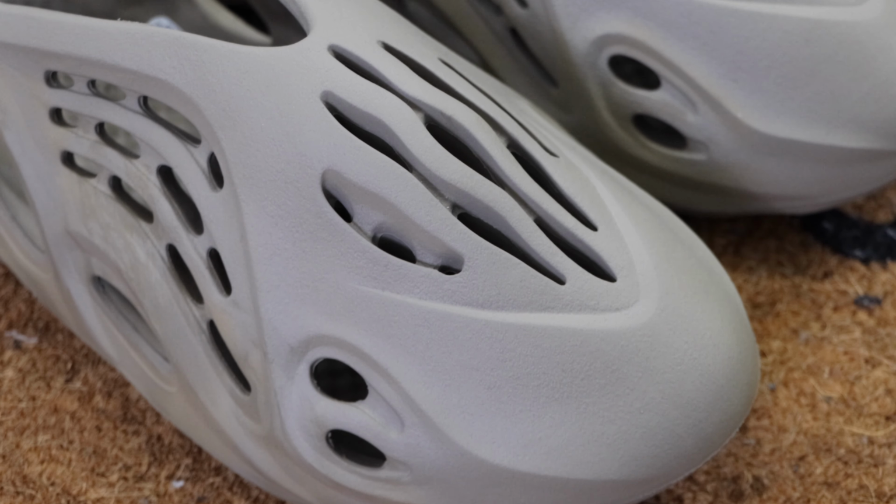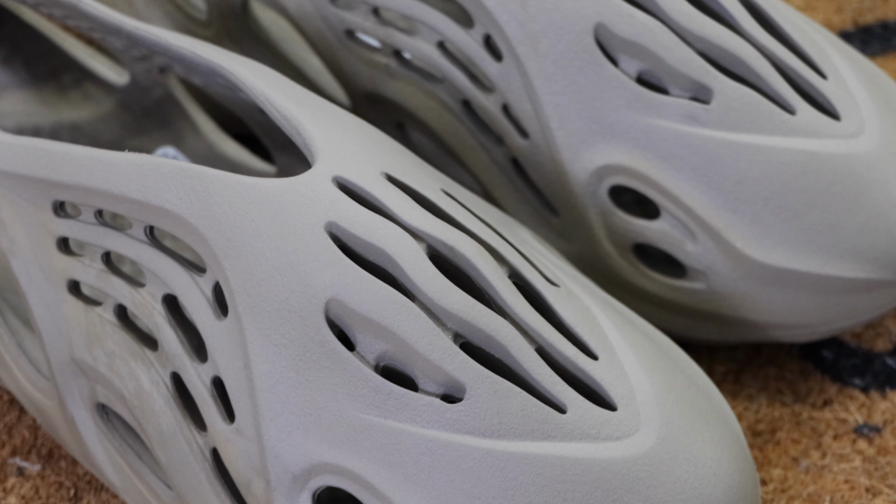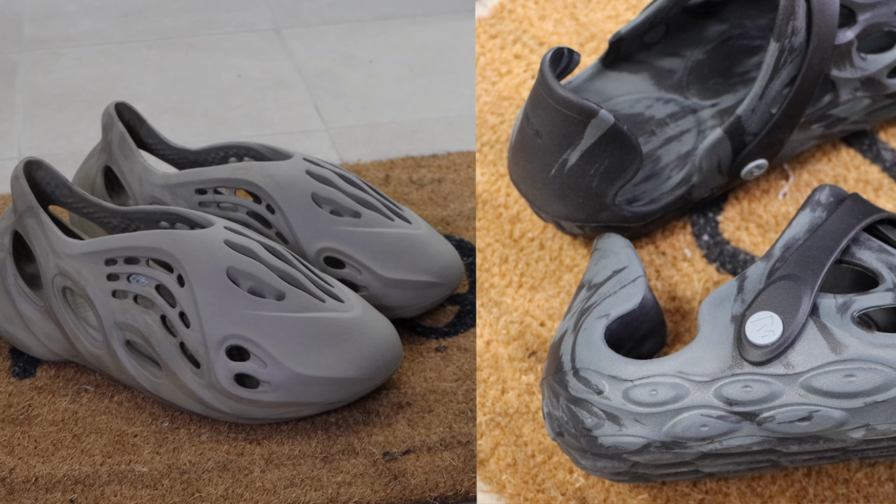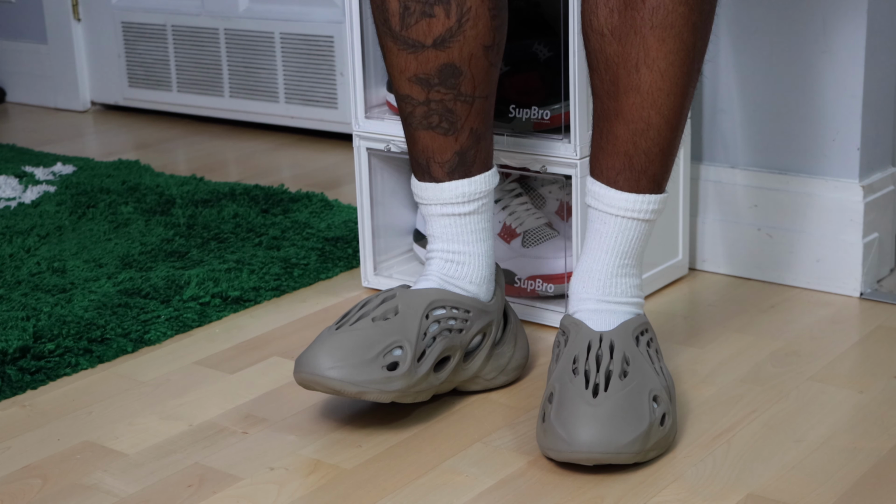Now, honestly, there's only about 2 main differences between the Merrell Hydro Mock and the Foam Runner in the Stolen Sage colorway. First thing, obviously, being the hype. This is a Yeezy, so automatically more hype just based off the brand. And secondly, being functionality. These don't have the sports strap the Hydro Mock does, but they definitely are still cool.